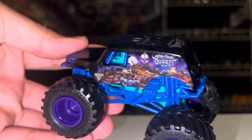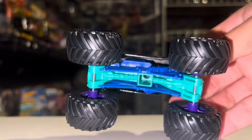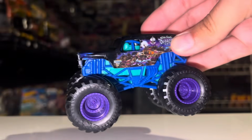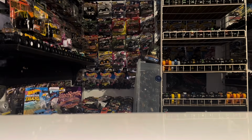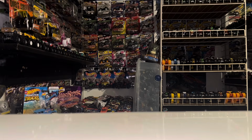It looks pretty good. I mean, everything looks normal like it usually does. I do like this teal color base though. Don't think I've seen anything like that lately, so that's pretty nice. I like the purple wheels as always. That's always a nice touch. And yeah, this thing is pretty tough. I mean, you can't go wrong with Son of a Digger. It's just nothing too crazy. It's nothing we haven't gotten. That base is really the only noticeable difference that kind of stands out to me. So we're gonna move on next to this one.